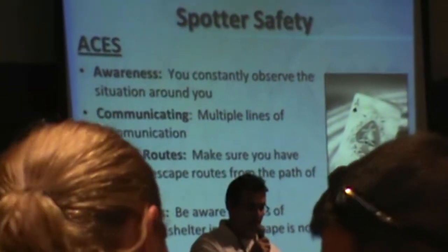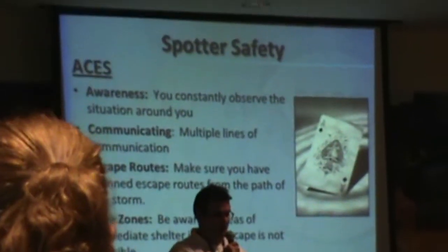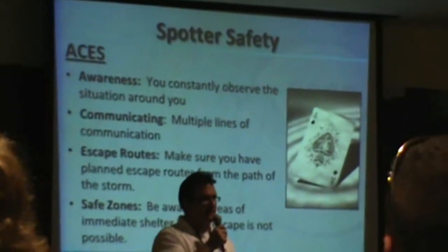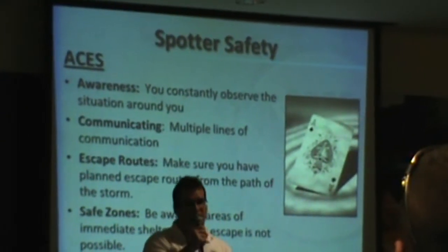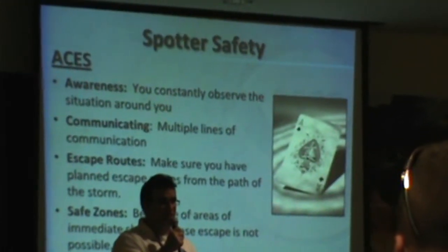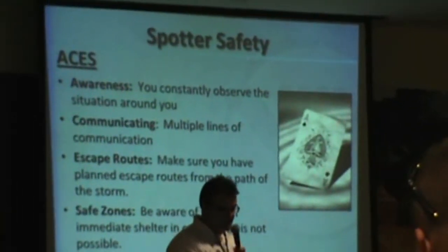Aware of the storm and of the environment. Multiple lines of communication, whether it be cell phones, radios, whatever. Always be thinking about escape routes. How do I get away from this storm if I need to? And where are the closest safe areas should things really get bad on me that I can go? So, ACEs.